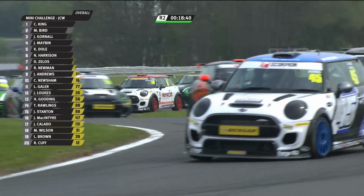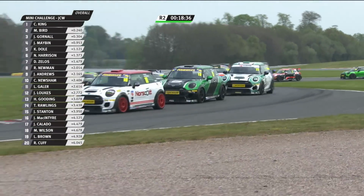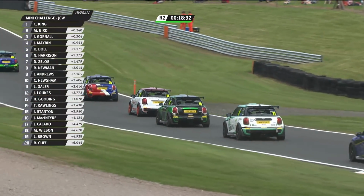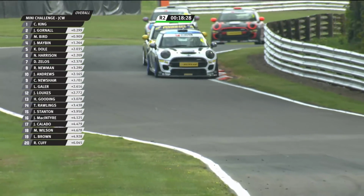There, the number 16 car makes a move. That's Callum Newsham going up the inside towards his locks and gaining a place at the expense, by the looks of it, of Jacob Andrews, the green number 19 car. Behind them both is the 77 of Lewis Gayler.